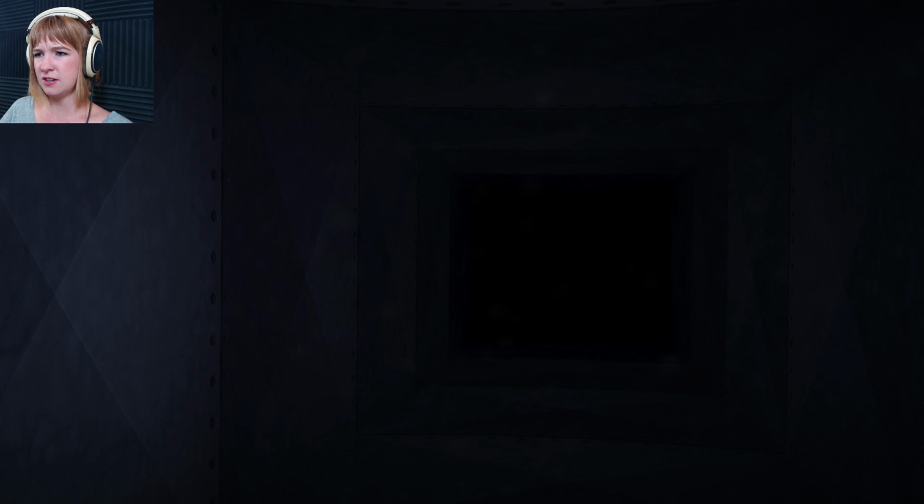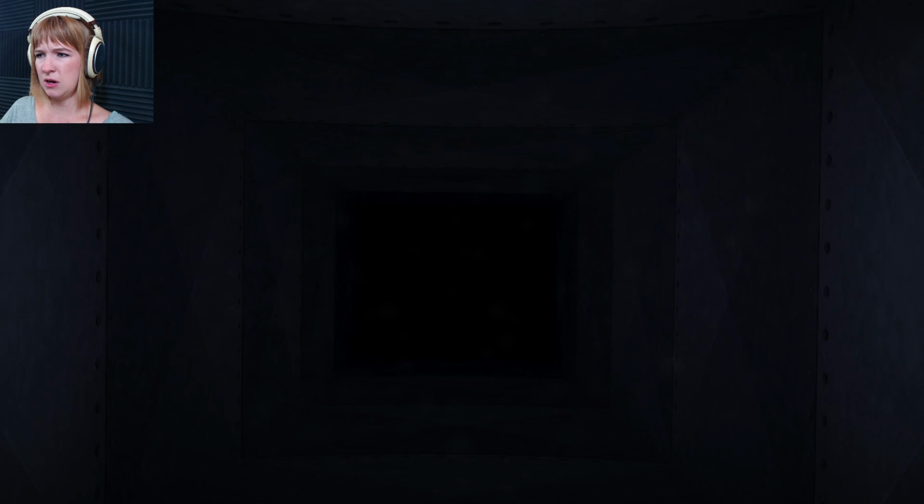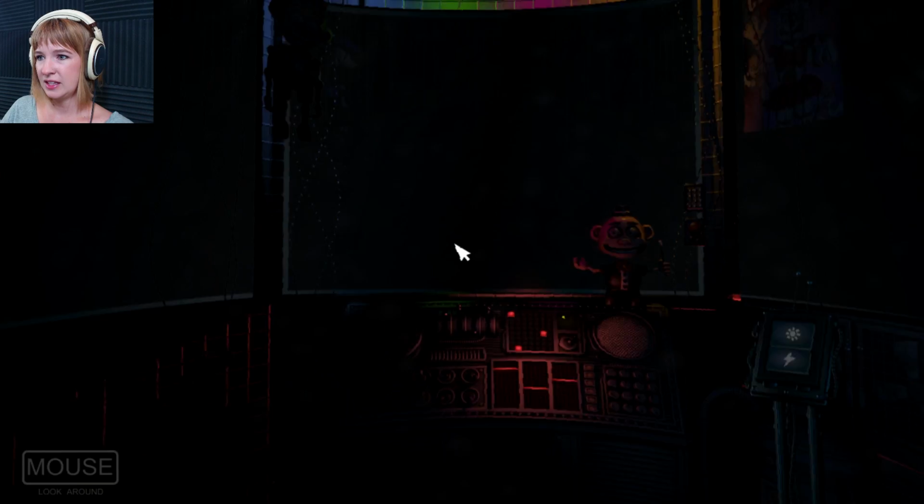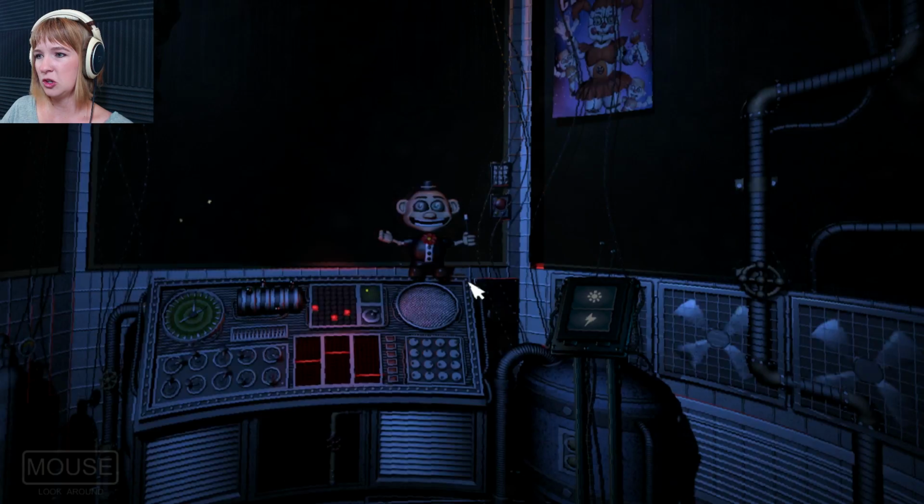Motion trigger. Circus gallery vent. Why? I mean, if something comes down the vent, I'm screwed. I can't turn around. God. Circus Baby had a busy day today. Let's check the light and make sure she's in proper working order. So much anxiety.